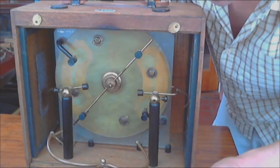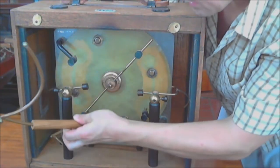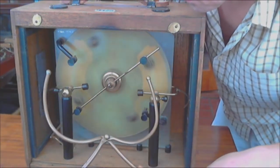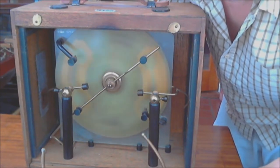It won't take long after turning the crank to hear the hiss of static start to be generated. There it goes.